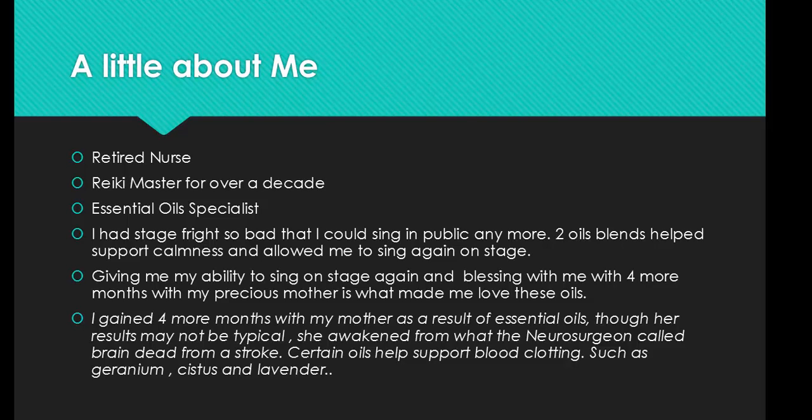Her right eye was towed out. Basically, I guess in a nutshell, the only things that were functioning on my mother were her heart and lungs. And that's it. Being a nurse for all those years, I had never seen anybody look as gone without actually having passed as she did. Of course, that was devastating.